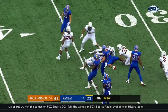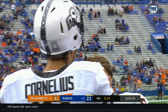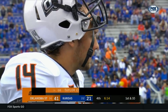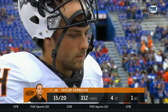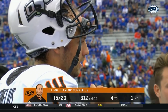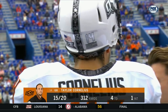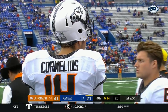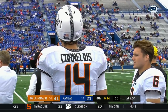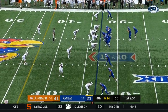Puka Williams running the kickoff back to the 33-yard line, 6:14 to go. Good return by Williams. As you see, Taylor Cornelius, thrower of four touchdown passes today. Well, 75% of his passes. Yeah, just a tremendous athlete coming out of Bushland, Texas. He was All-State in so many different sports: baseball, track and field. He was a high jumper, could high jump over 6'6", football, basketball, the whole thing. And he's shown his athletic ability here today. Four touchdown passes on the afternoon. Not a bad afternoon.